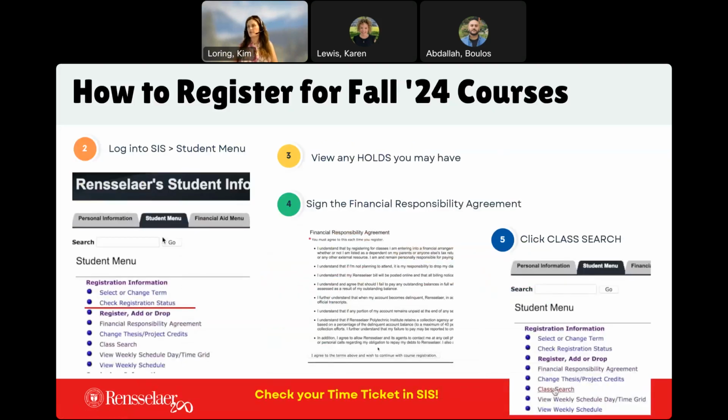So how to register, this is through your SIS account. We do have a recording on our website of how to exactly do it. These are just some screen clippings. So you log into your SIS, you go to your student menu, and then you're gonna see the check registration status. Within that, you'll see your time ticket. That'll tell you the day you're able to register and the time.